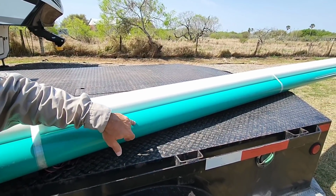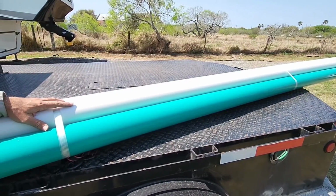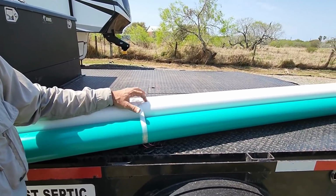We can use an SDR 35 for the drain field, but we do a thick wall for the connection from the facilities to the tank. That's standard. You can do an SDR 26, but we're doing a thicker Schedule 40.